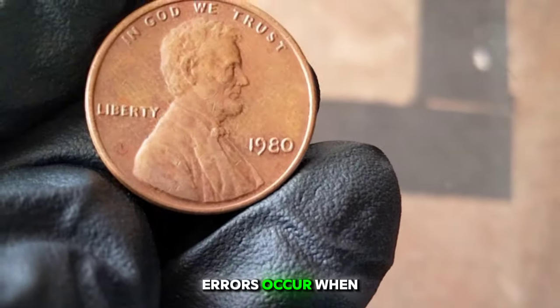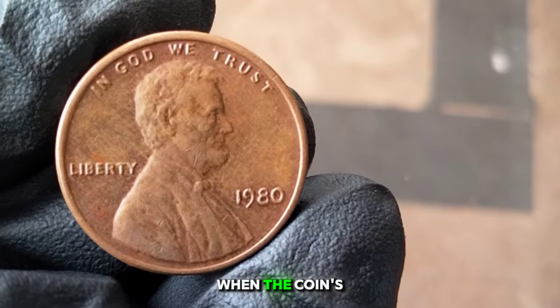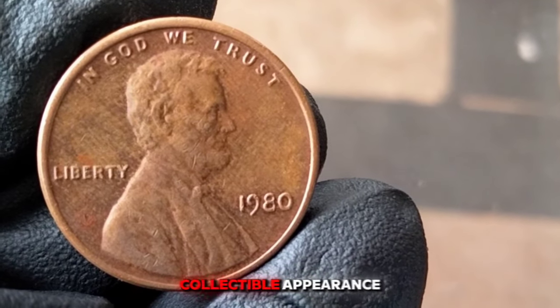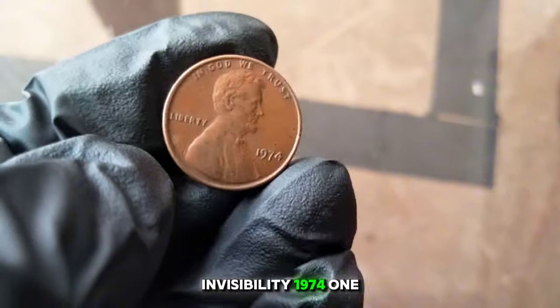Double die errors occur when the die used to strike the coin is misaligned, resulting in noticeable doubling of design elements. Off-center strikes happen when the coin's design is not perfectly centered on the planchet, creating a unique and sometimes highly collectible appearance. These error coins can be worth significantly more than their regular counterparts, depending on the error's nature and visibility. 1974 1 cent.